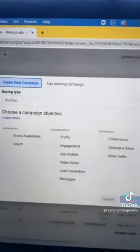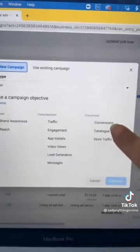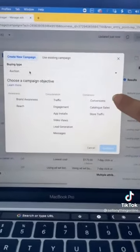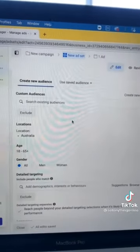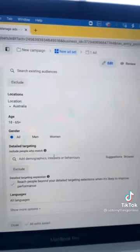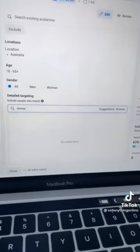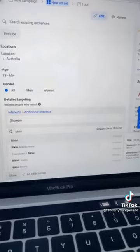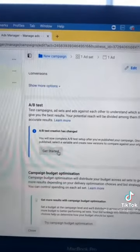Number 2. This is controversial, but it works really well for me. For both awareness ads and retargeting ads, only use conversions as your goal metric. And number 3, for brand awareness, don't use lookalike audiences anymore. Use detailed targeting to target interests and behaviors and brands that are similar to yours. I find that lookalike audiences aren't as accurate anymore. And as a bonus tip, always use A/B testing.